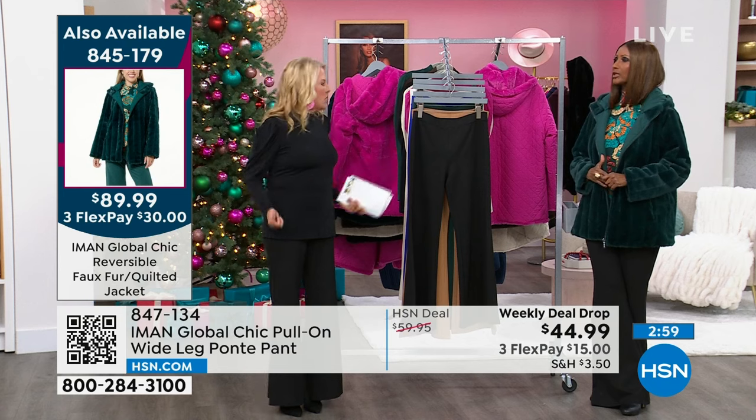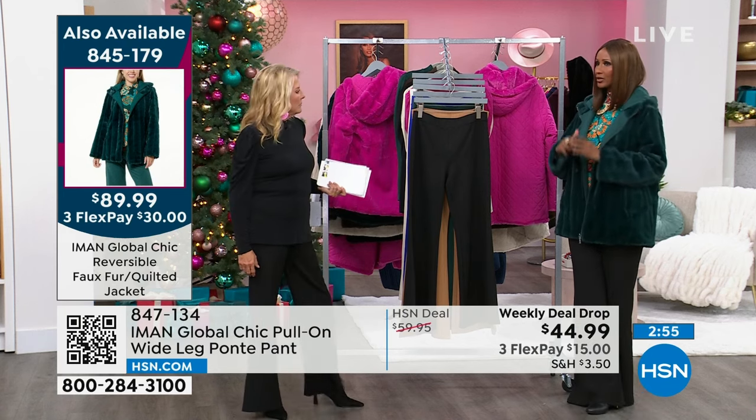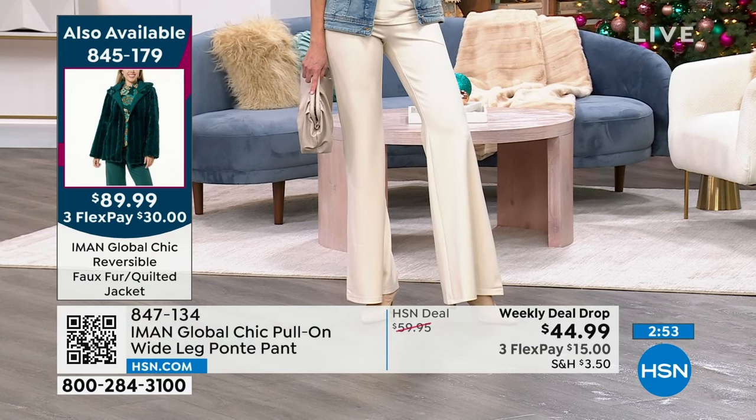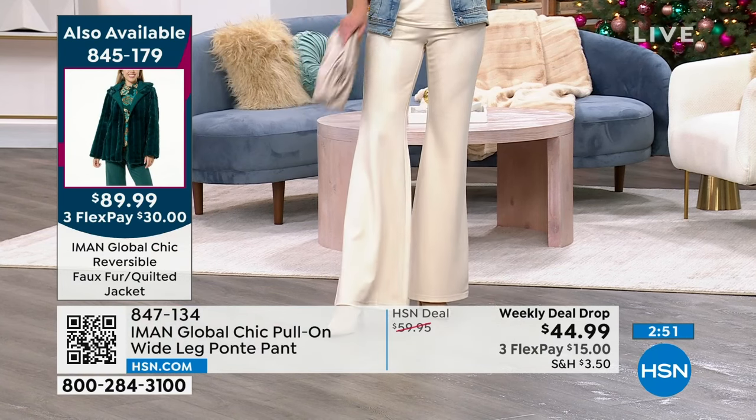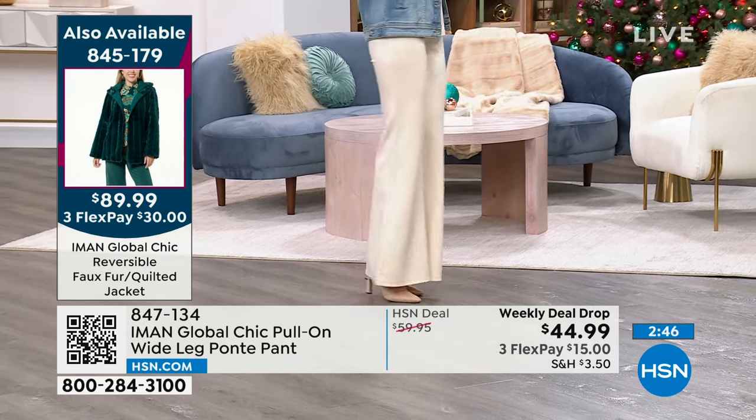And then you add the denim jacket. Exactly. You add the great little long cardigan or duster. Exactly. They are the workhorse. They're the ones that'll save the day. Yep. Those are the ones that give you an instant boost of confidence because they'll always look good on you.